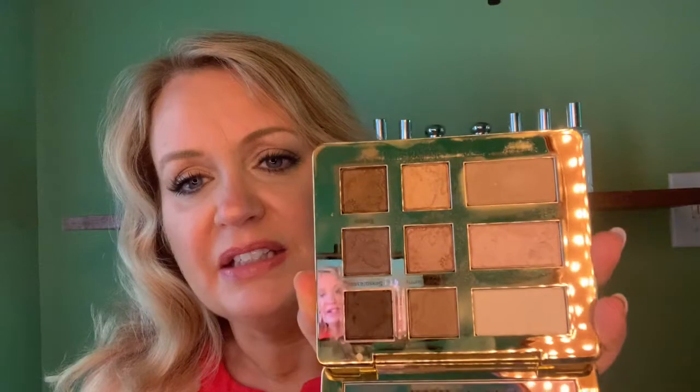The shadows are very good as far as pigment, and the blending is really nice on them. It's a good basic everyday palette, and I think that it's good for travel because you get a ton of eye looks out of it, and it's going to go with anything that you might wear. So that is the Too Faced Natural Eyes eyeshadow palette.